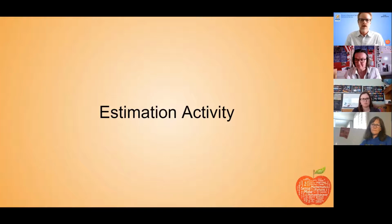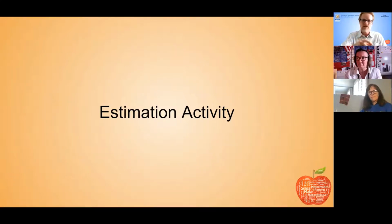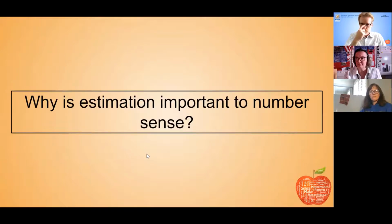So estimation is a great way to start to build that number sense, because kids start to get a better understanding of the magnitude of numbers and what to expect from multiplying, or what to expect from dividing and addition and subtraction. And then get a chance to compare, like, hey, was I close? How well did I do? And why? So that's kind of the big reasons why estimation is so important.